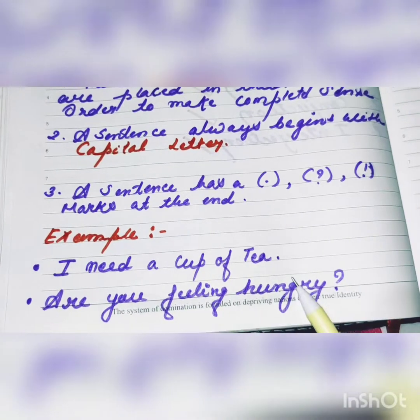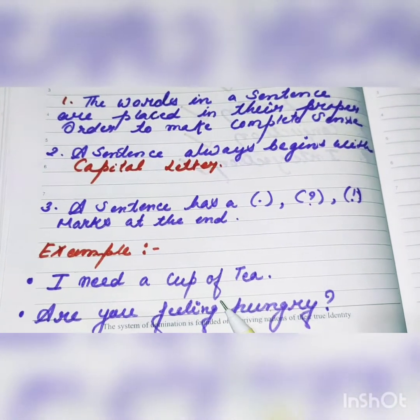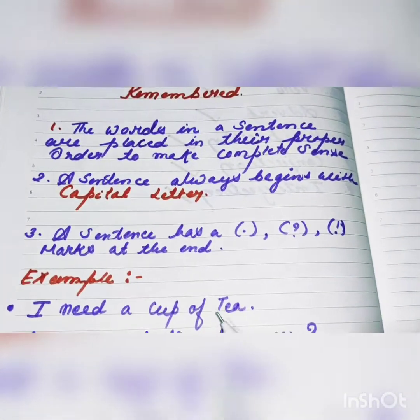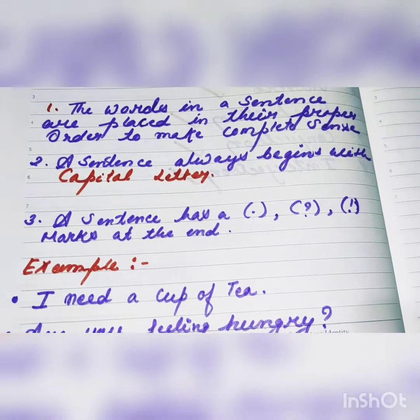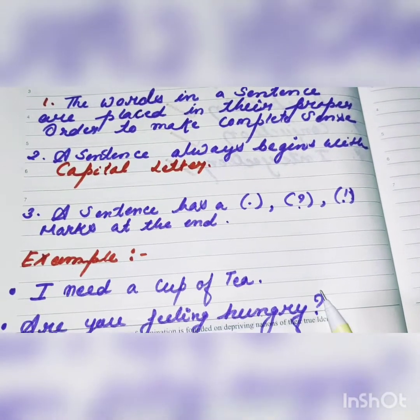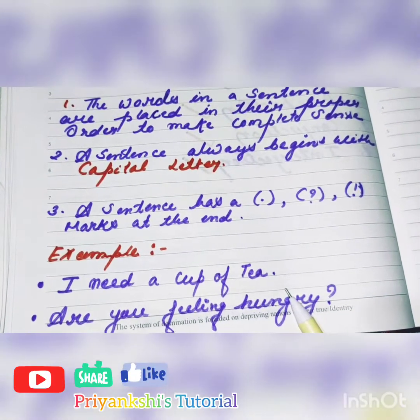Okay, then we go for the second example. Are you feeling hungry? In this also we are following these 3 important things. The first A is a capital letter, and at the last you can see the question mark, and all these words are arranged in a proper order.